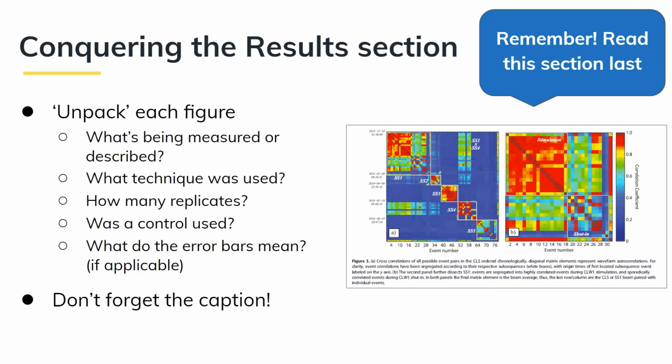So a good tactic is what's called unpacking each figure. Basically, you want to look at the figure and say, what is this telling me? So in the figure on the right, I would ask, what's in the caption? Oftentimes, figure captions have unique information that's not repeated in the text, so it's important to read those captions carefully.